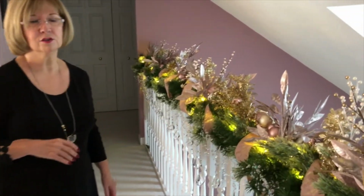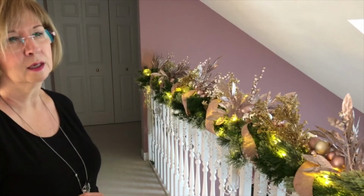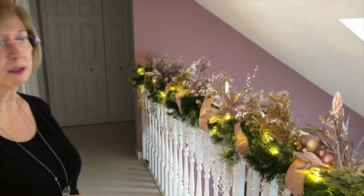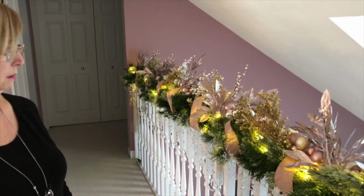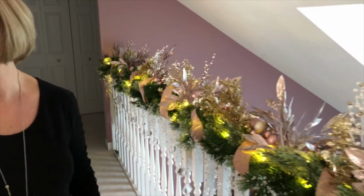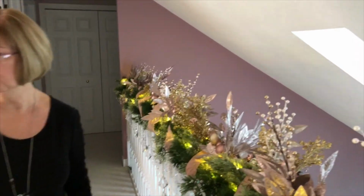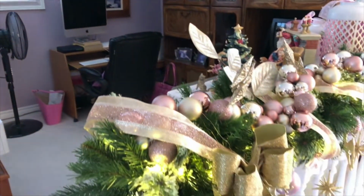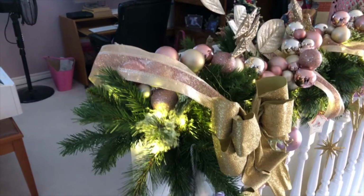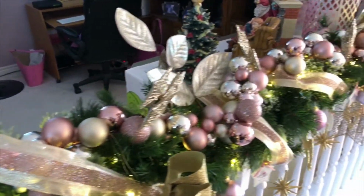One of my favorite things to do is to decorate this foyer, because I'm always so happy how it turns out every year, and I seem to change it up a lot. The fourth part of the garland actually overlooks our den or our piano room. And I make this a little bit different in that there are some different picks.